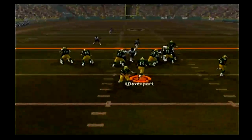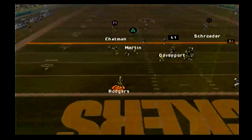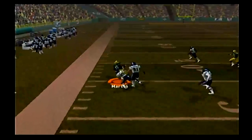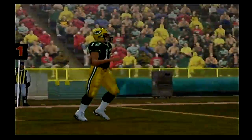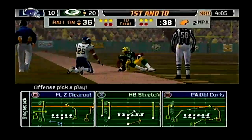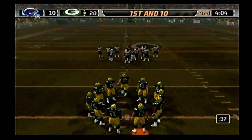Number 22. He's on the left side of the formation. Setting up play action. Rolls left with the adjustment. The 30. Fletcher takes him down. Good execution, and they get 23 yards on second down. Ball on their own 36.